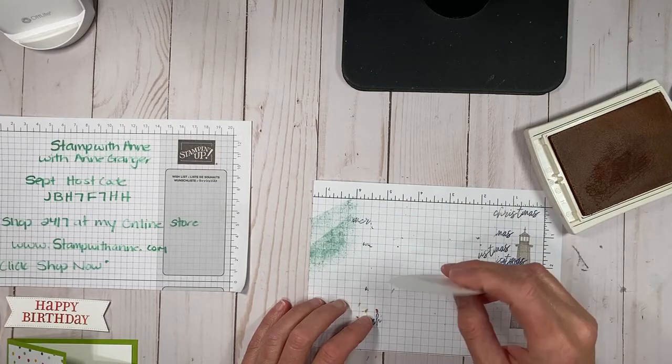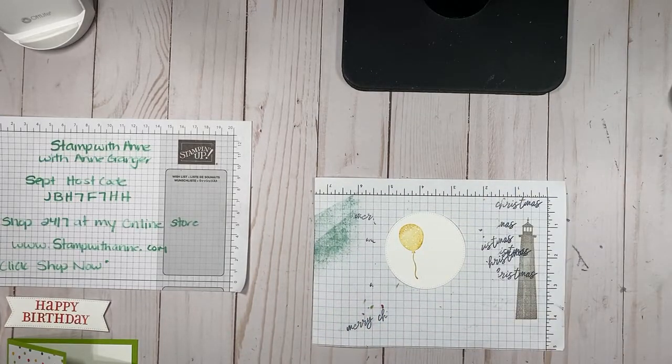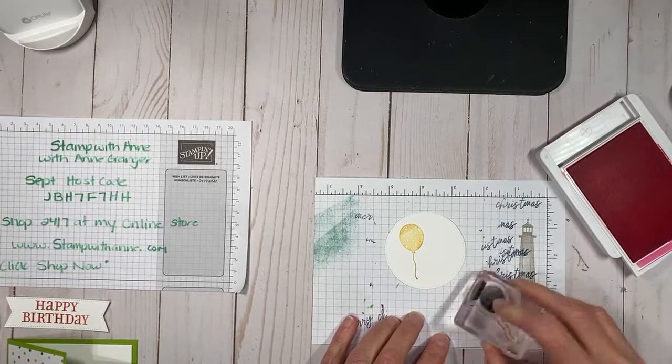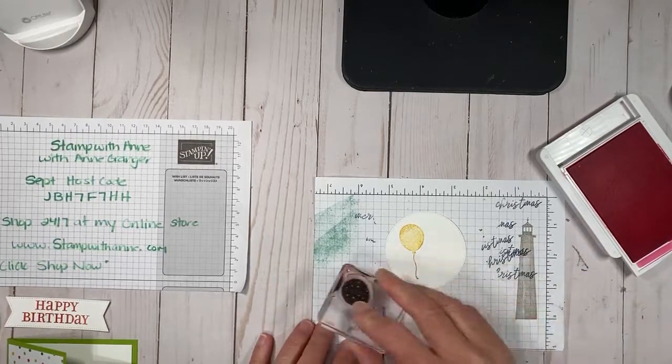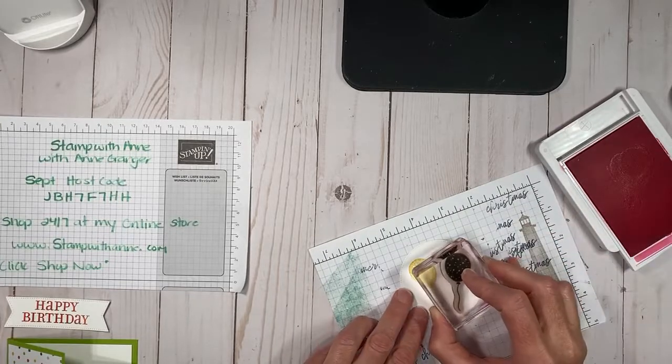We're going to bring in our circle, and I'm going to move Poppy Parade over here for a minute. What we're going to bring in now is the balloon. So here's the balloon stamp. We're going to get a nice little name block here. And we're going to stamp the balloon in a few different colors. So our first color is going to be Crushed Curry.